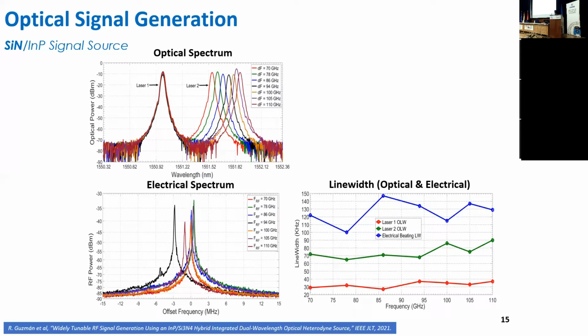This is the beating between the two, and these are the optical line width and the electrical line width. And we are actually scanning through 70 to 110. This is just to show you a frequency range that we are interested in. What is the advantage of silicon photonics?